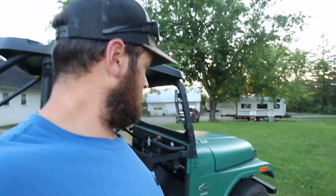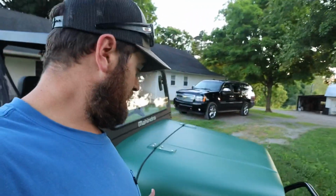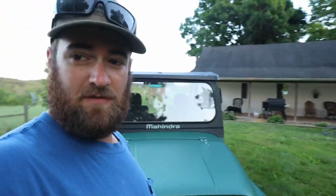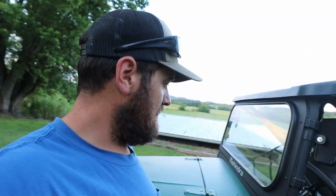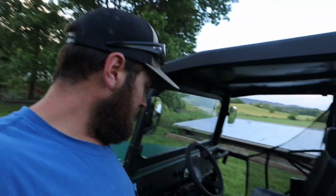Positives. Lots of torque. The torque is good in this. I like that. You can feel it. It feels torquey. It pulls itself just fine. No need to give it any gas when you're letting off that clutch in first gear.